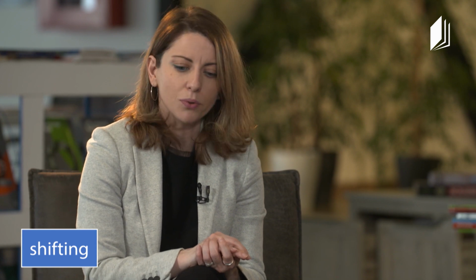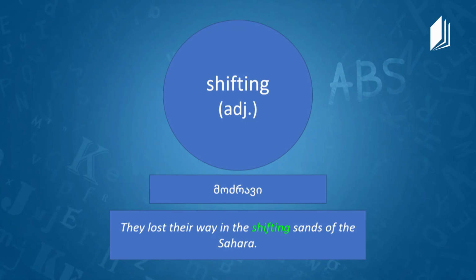And here we have an example. They lost their way in the shifting sands of the Sahara. So we know that the sands in the Sahara are shifting, right? Moving around because of the wind, moving around from day to day as well. So the shifting sands. Okay, nice.